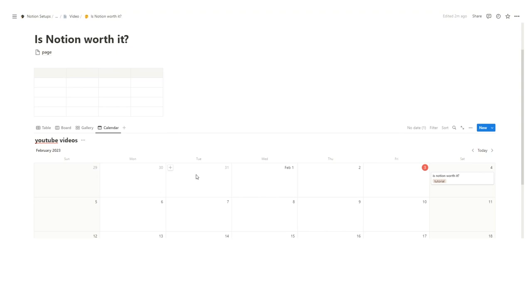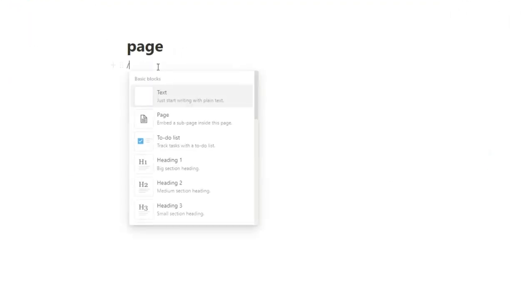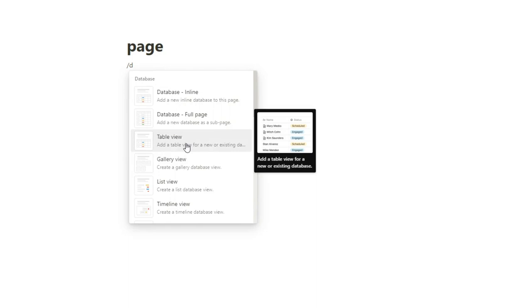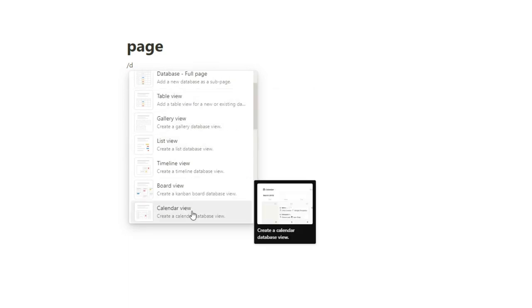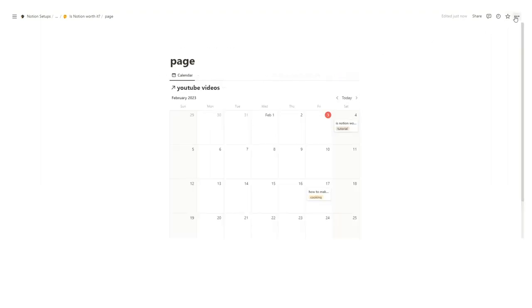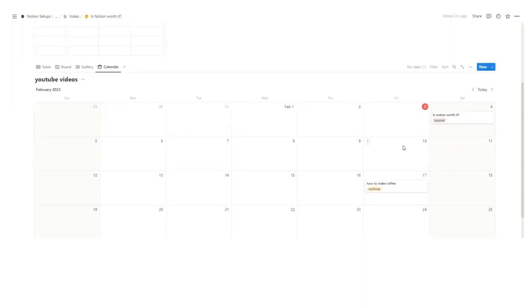Another thing you can do is you can share certain pages with people. So say if I wanted to share this dashboard with someone else, or this calendar, sorry, with someone else, I can go into this page and type database. So I'll type, or actually let's do the calendar. So calendar view, and then I can actually select this existing one. So YouTube videos. Now I can see the same one and they're connected. So when I make a change on this, the change will also happen on this page.